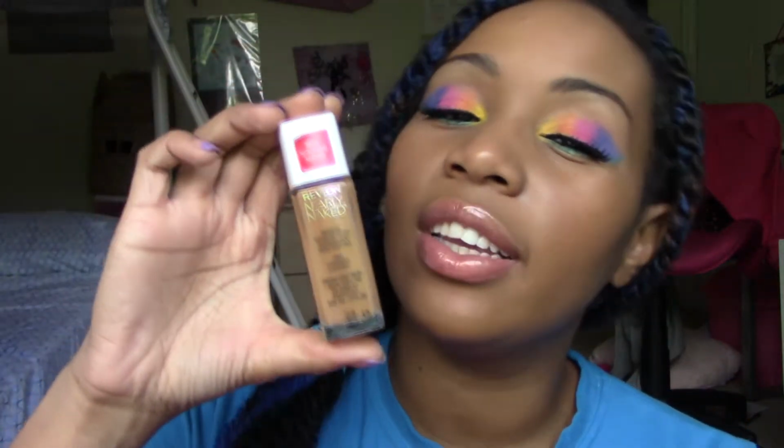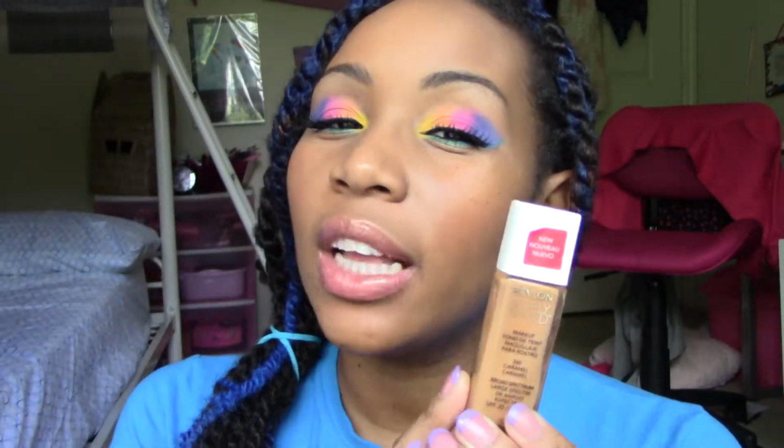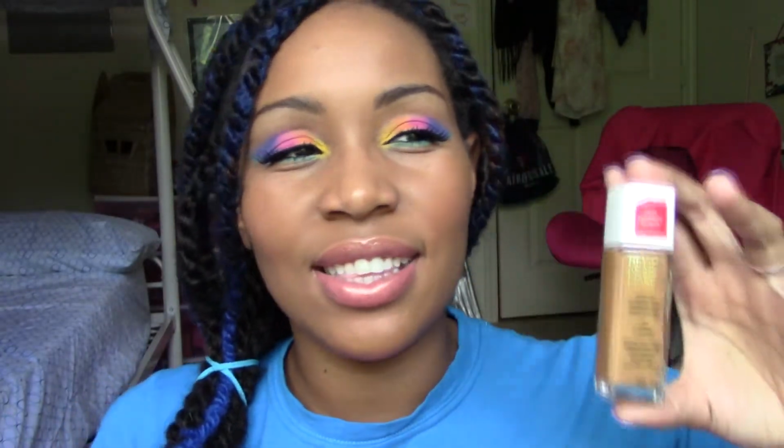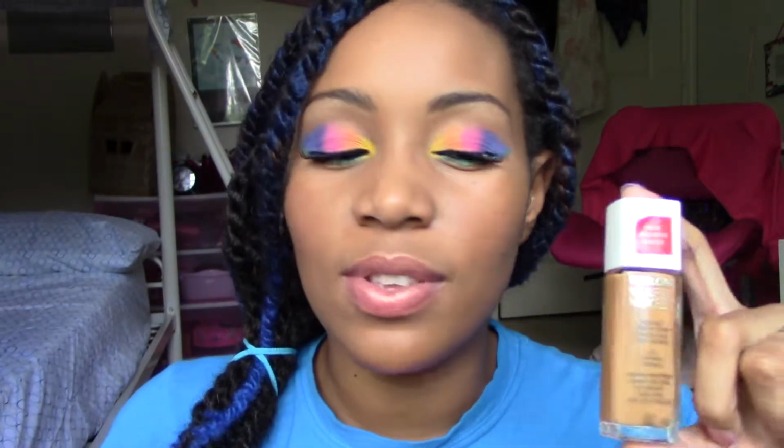I probably won't use them now because they're super old, but I just held on to them until I found a matching color. Then I started using Nearly Naked in Caramel, which is pretty close. It doesn't have the right undertone, but is good enough. It has light to medium coverage, and that's what I need most of the time.